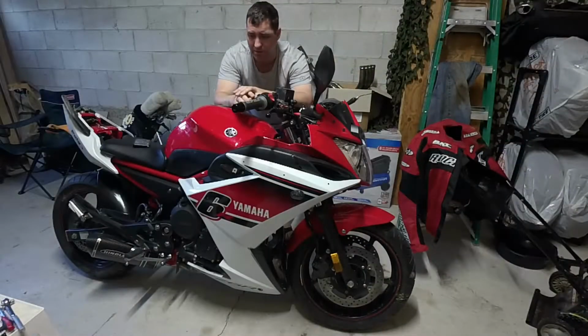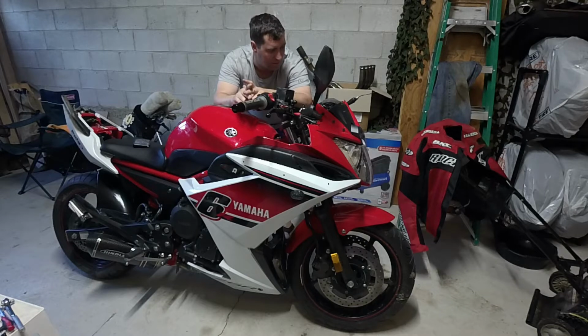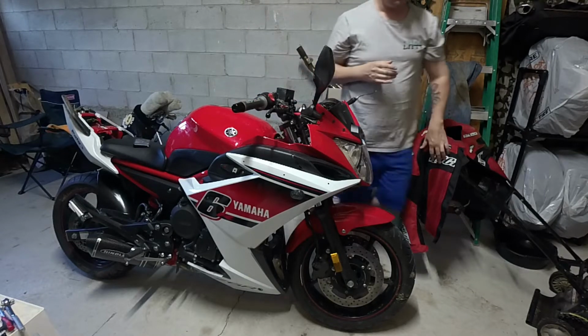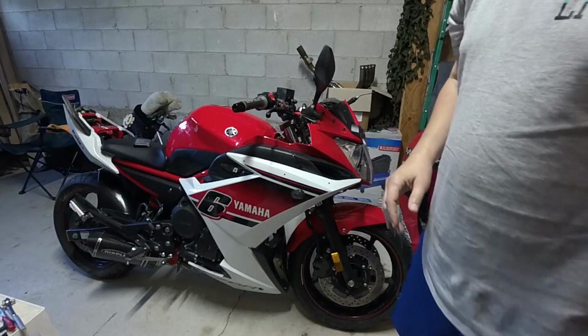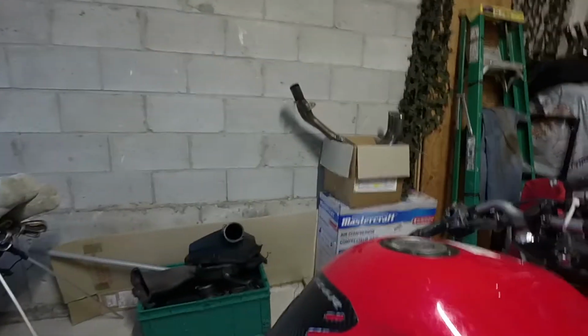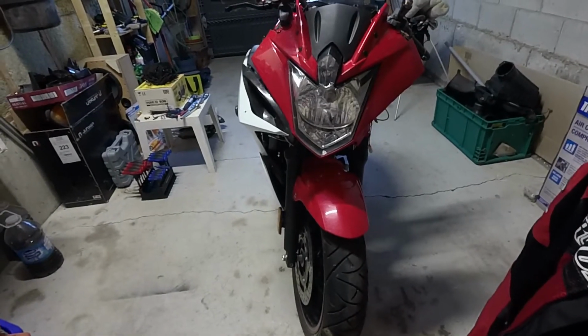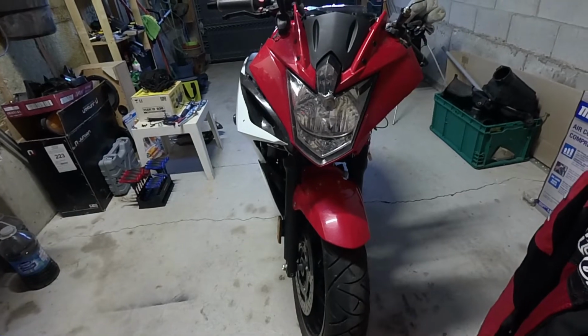Still sound, but yeah, let me grab the camera and I'm going to show you, I guess, some of the damage on the bike. There's some bends and tweaks and fairings, plastics, all the normal stuff that you would expect to break. So yeah, let me grab the camera. So we'll start with the front of the bike.